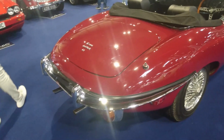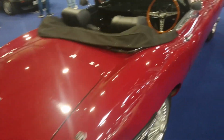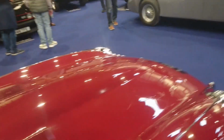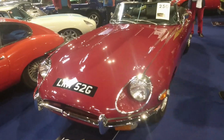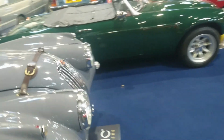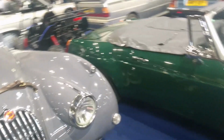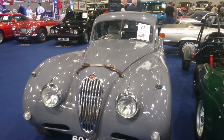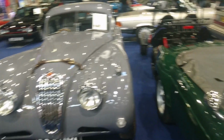Another 4.2 E-Type here, manual, 69 Series 2, £70,000 to £80,000. Yet more Jaguar action here. 4.2cc converted SK140 that's had some suspension modification, I think.